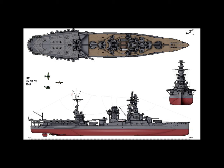Ise was the lead ship of her class of 2 dreadnought battleships built for the Imperial Japanese Navy, IJN, during the 1910s. Although completed in 1917, she played no role in World War I. Ise supported Japanese forces in the early 1920s during the Siberian Intervention in the Russian Civil War. In 1923, she assisted survivors of the Great Kantō earthquake.